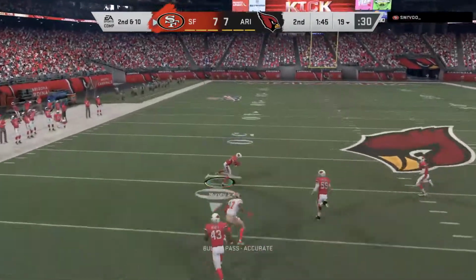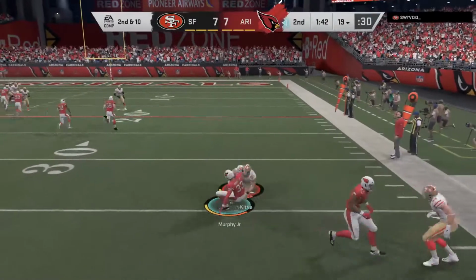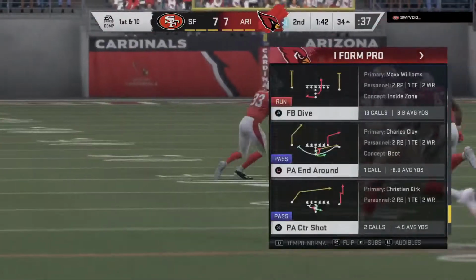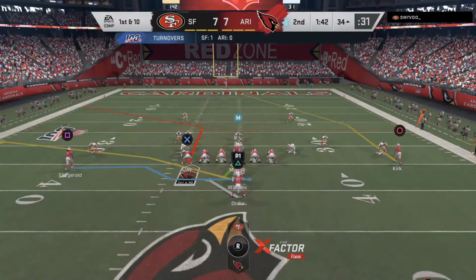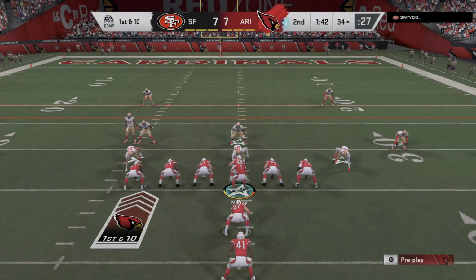Garoppolo now. Looking for Sanders, and it's intercepted. Picked off by Byron Murphy. And a return will be stopped at the 34-yard line. Well, that's a drive killer right there. Not a really confident throw either. This one was kind of up for grabs, and it's going to come down in the hands of the wrong team. From the 34 now, here's 1st and 10.